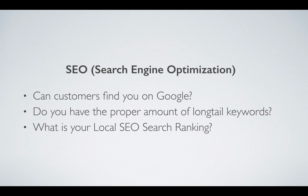Number two, we are going to look at your SEO. We're going to be using SEO best practices and what's called white hat SEO. We're going to take a look at your search engine optimization and find out, can customers find you on Google, or are you buried somewhere on page 2, 3, 4, or 5 where nobody can even find you?